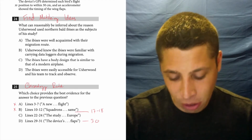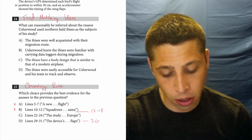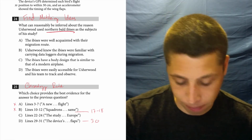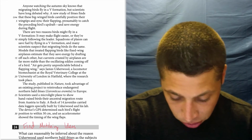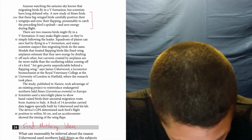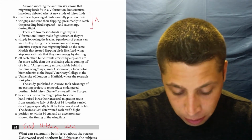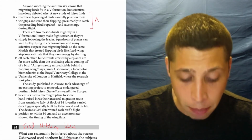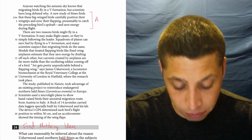So what can reasonably be inferred about the reason Usherwood used northern bald ibises as the subjects of his study? So let's take a look. Lines 3 through 7, that's our first line reference. Still going to read it. A new study of ibises finds that these big-winged birds carefully position their wingtips and sink their flapping, presumably to catch the preceding bird's updraft and save energy during flight.